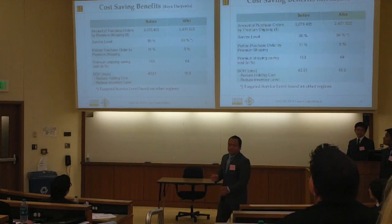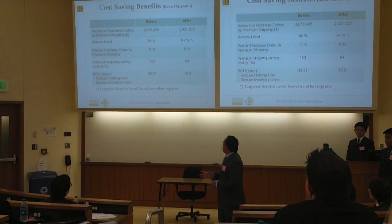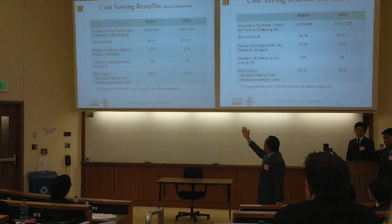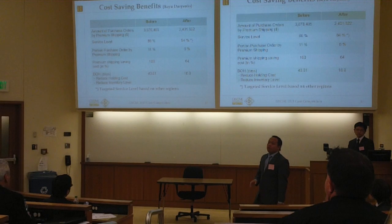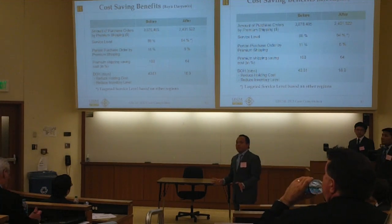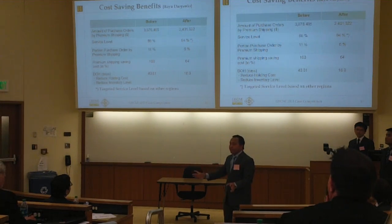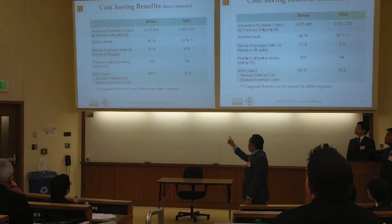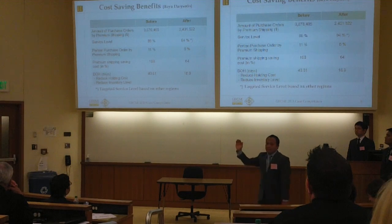By doing the calculation and implementing the pooling system, we can save. First, the purchase orders by premium shipping: we can reduce from 3.8 million to 2.4 million. In this case, we also increase the service level from 89% to 94%. The 90% is based on the targeted service level from the other regions, in the east and also in the south area. At the same time, we also reduce the portion of purchase orders by premium shipping from 11% to 6%.